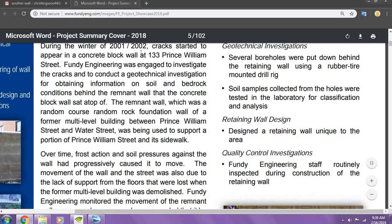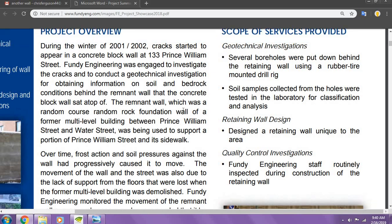And during the winter of 2001-2002, cracks started to appear in a concrete wall at 133 Prince William Street. Bay of Fundy Engineering was engaged to investigate the cracks to conduct a geotechnical investigation for obtaining information on soil and bedrock conditions behind the remnant wall that the concrete block wall sat atop of. The remnant wall, which was a random rock foundation wall of a former multi-level building between Prince William Street and Water Street, was being used to support a portion of Prince William Street and its sidewalk.